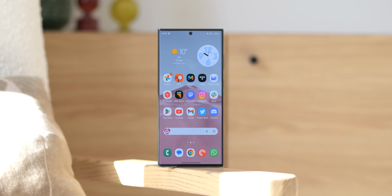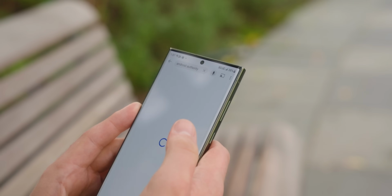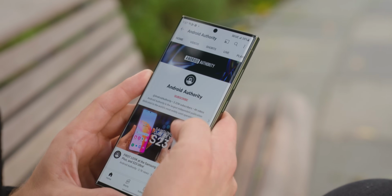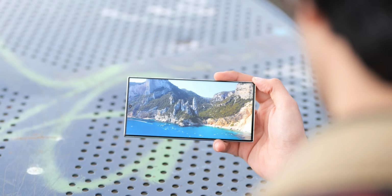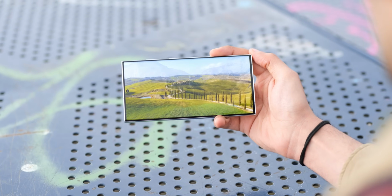The sweeping 6.8-inch panel is the cherry on top of this device, and especially given it is an ultra premium setup, it offers that adaptive 120Hz refresh rate, 1750 nits of peak brightness, and a sharp QHD plus resolution, which I do implore you to at least try once or twice for yourself. It doesn't actually affect battery as much as you might think.